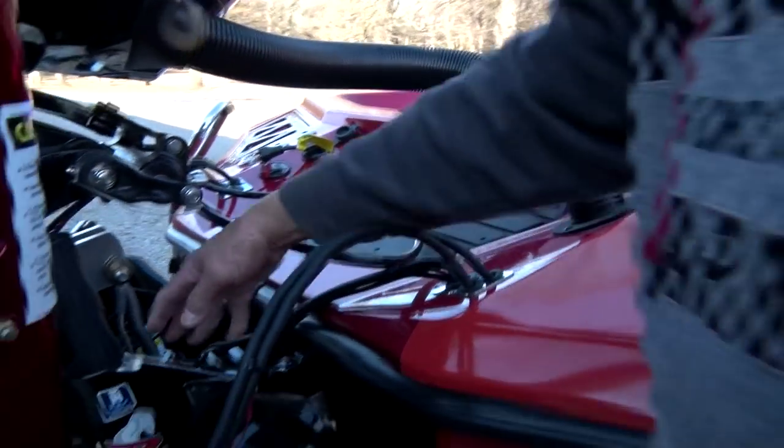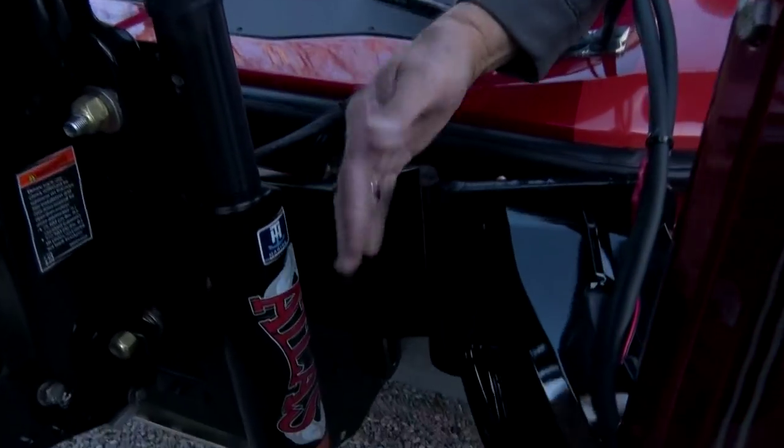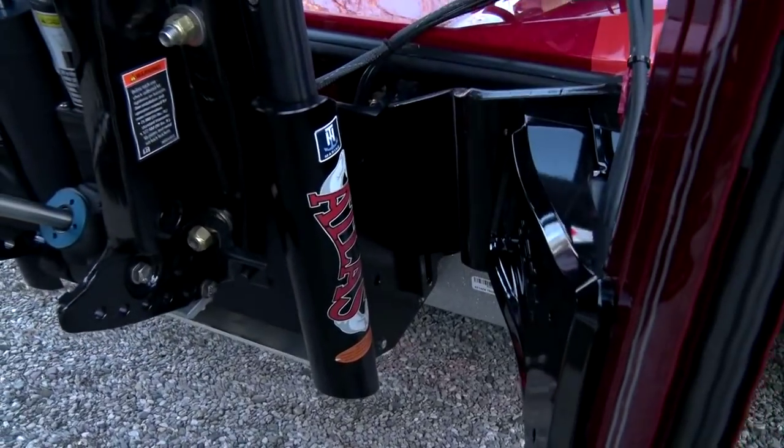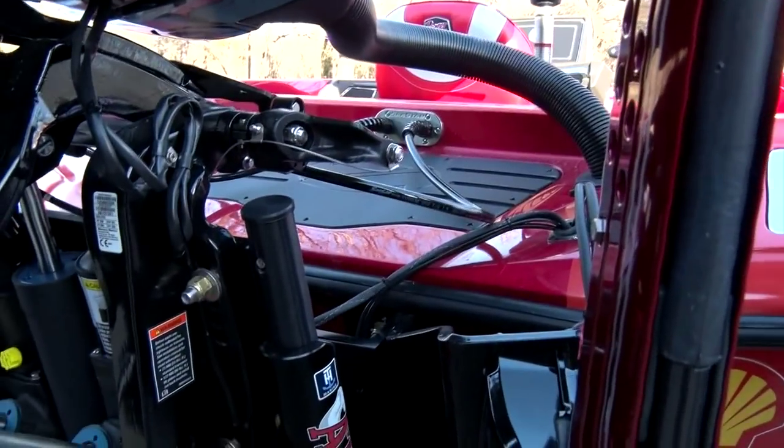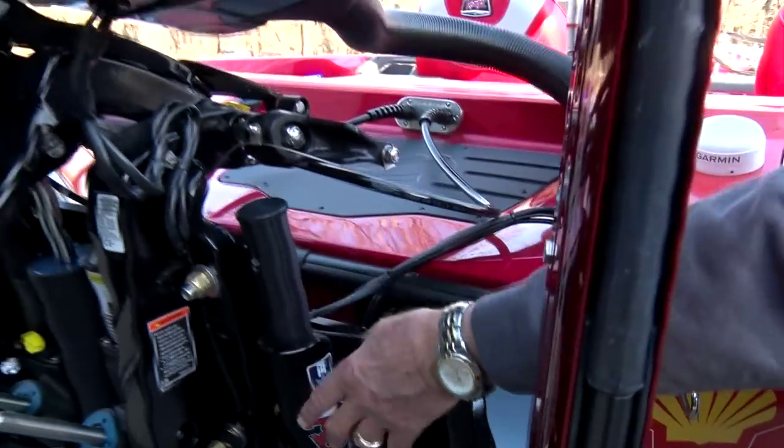I've got an Atlas jack plate on this. Just happened to look down and see that. About forgot talking about it. This is an Atlas jack plate. It raises up and down is what that does. So it raises your motor up, and you can see I've got it way up right now for trailering. You're going to run it down usually about 4 inches where I run it.